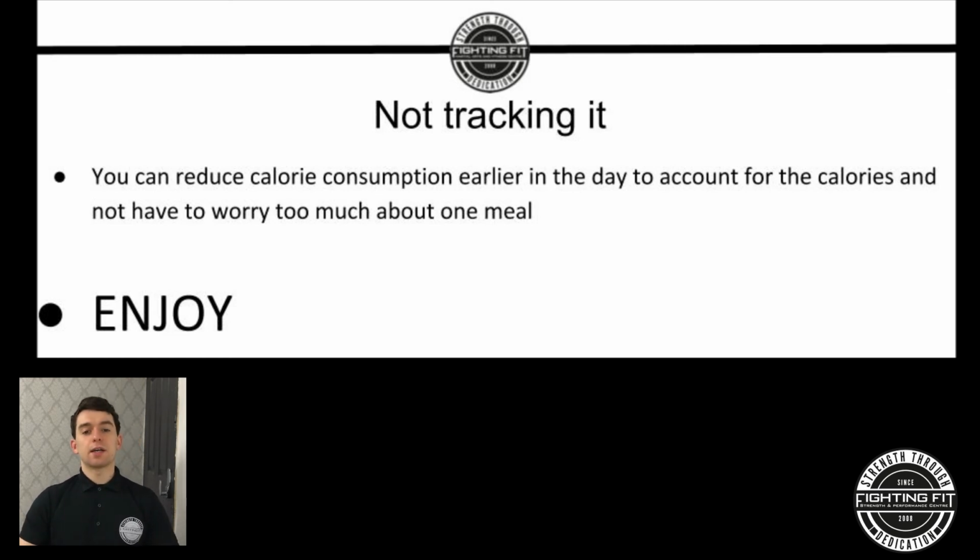So if you aren't tracking it, the one way that we can help you keep it towards your goals would be reducing the calorie consumption earlier in the day. So if you were to have a calorie target each day of 1600 calories, for example, and you had 300 calories at breakfast and 300 calories at lunch, you've then got 1000 calories for that evening meal, which would probably be more than sufficient for a main meal and a dessert.